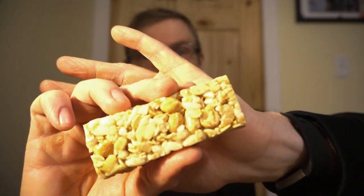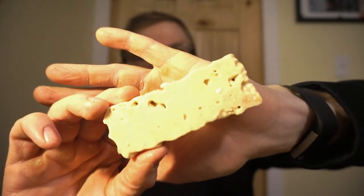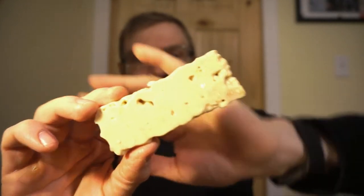It's a fairly nice sized bar. Definitely feels solid. How it looks on the inside. We have a nice white chocolate base. You can see shreds of coconut and nice nuts in it. Toasted coconut dipped in an almond butter coating. I misread the package. Anyway, let's go in for a bite.